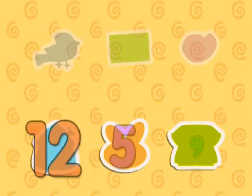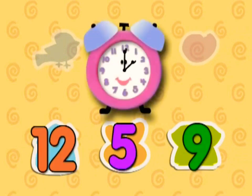Tickety's little hand is on the 4. It's 4 o'clock. 1, 2, 3, 4, 5, 6, 7, 8, 9, 10, 11, 12. What hour is Tickety pointing to with her little hand?